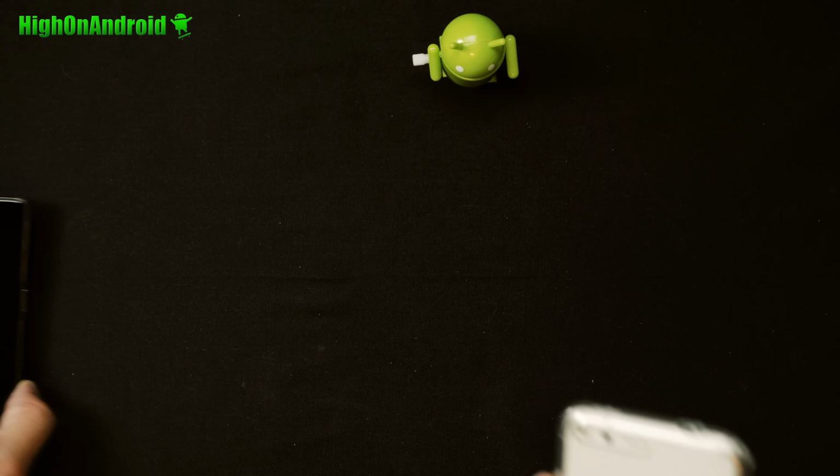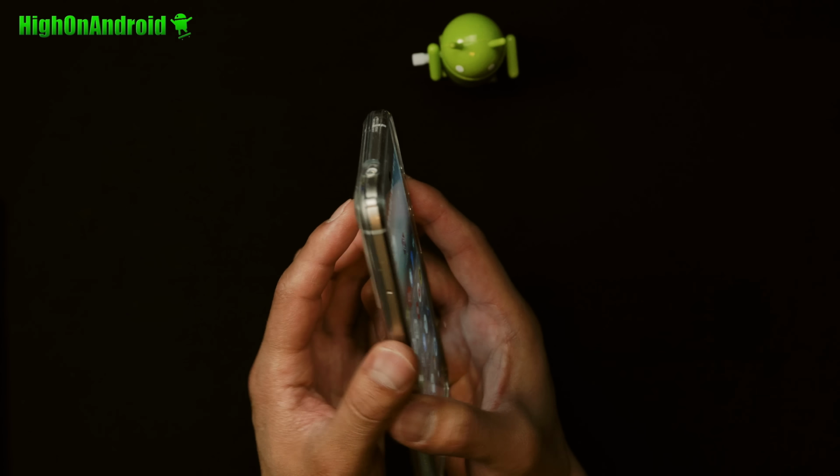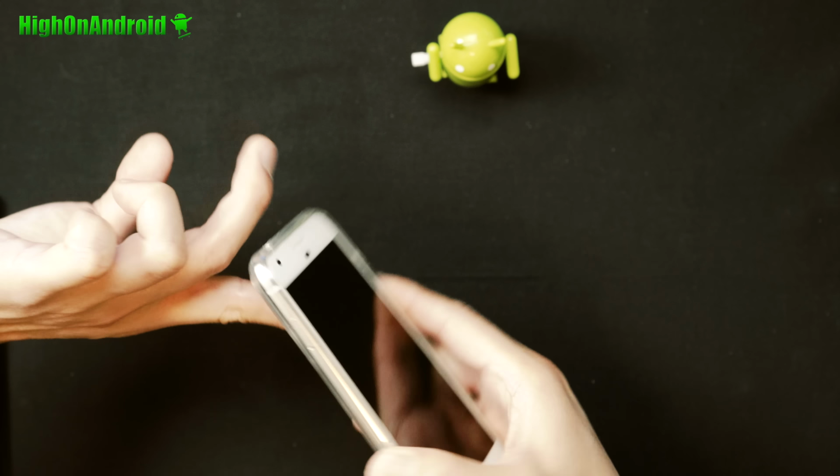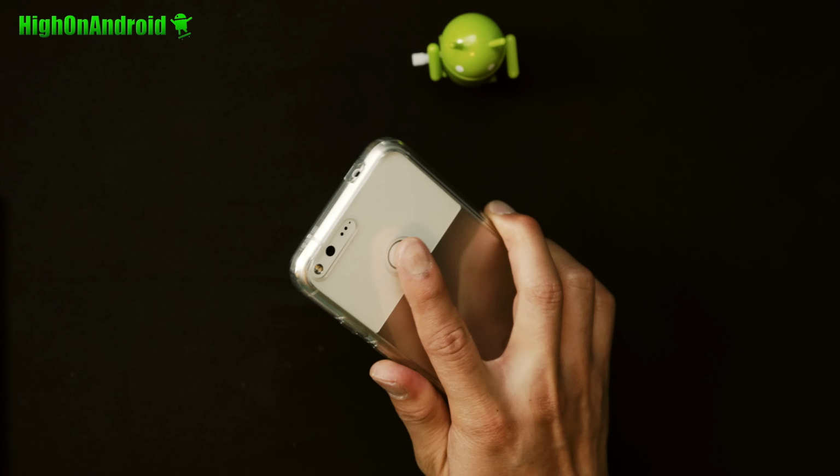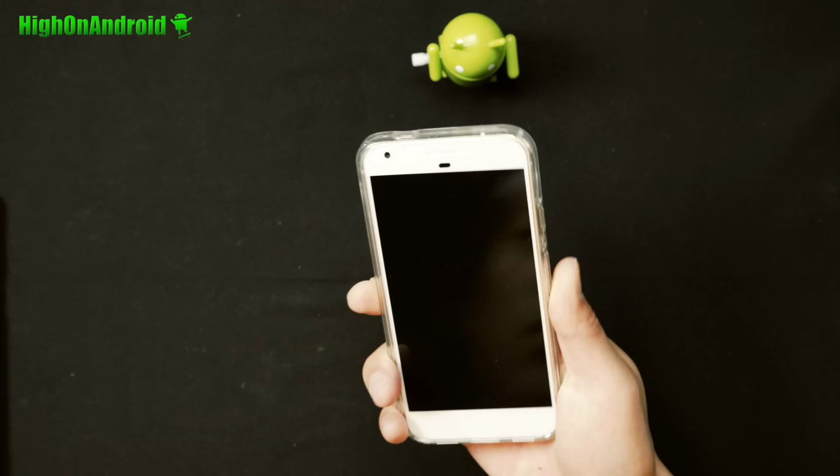Now, can the Pixel do the same? Let me go ahead and try it. I'm gonna put it like this. Oh, it does also work. But just the way it is positioned, you would only really use it in one way.